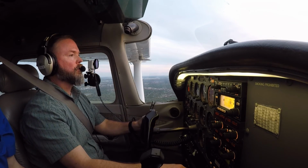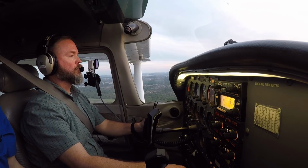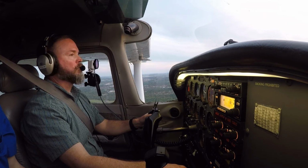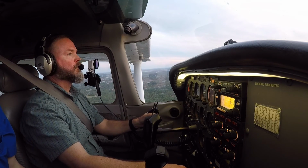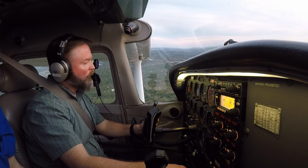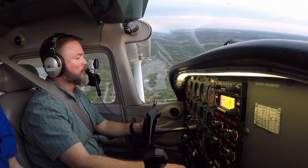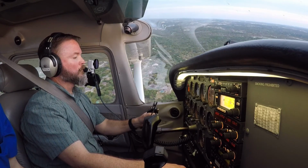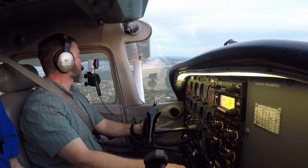Tower, Skyhawk 18 Lima Whiskey, midfield, full stop. Skyhawk 18 Lima Whiskey, runway 11, clear to land. 11, clear to land, 18 Lima Whiskey. King Air 6 Bravo Sierra, safe parking. Undercarriage is fixed. Mixture is full rich. Propeller is fixed. Seatbelts are on. Lights on. Turn left at a beam 15. Should be on the right over there, the second hangar, on the right with the double doors. Perfect, sir. Thank you very much. Good night, sir. Good night.